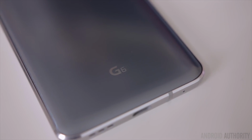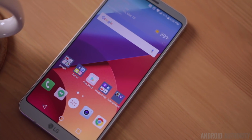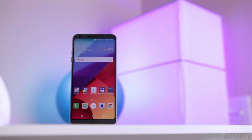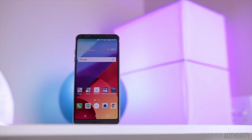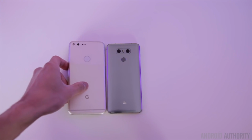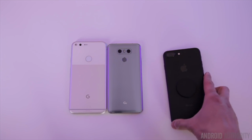Certainly the most standout feature of the G6 is its 5.7-inch Quad HD display, with its interesting aspect ratio of 18:9 and rounded corners. It also comes with a Snapdragon 821 processor, 4GB of RAM, plenty of onboard storage, an IP68 rating for dust and water resistance, and dual 13-megapixel rear cameras.